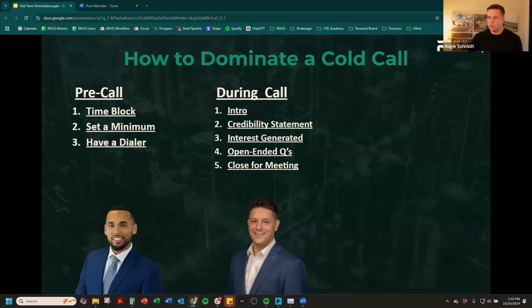Oh, and real quick, one of the things I'm glad you mentioned to Elon, as far as picking a niche and building a database, that is the first step.